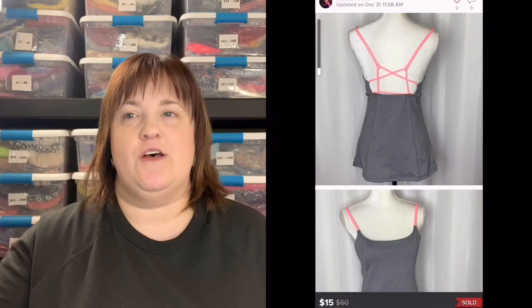The second thing I sold was this Lululemon Heather Gray Pink Strap Tank, and it sold for $15. It sat in inventory for 16 days. The next items I sold were in a bundle. They were the exact same item, but I had two of them, and it was this Body by Victoria's Secret IPEX Demi Bra, and they were both black, both in incredible condition. I thought they were pretty much brand new. Anyways, I sold both of these for $20 in the total bundle package.